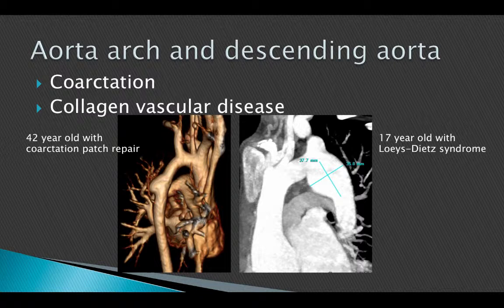On the left, we see a 42-year-old who had coarctation patch repair, and you can see an aneurysm that has developed. On the right, we see a patient with a collagen vascular disease, Loeys-Dietz syndrome, who has also developed an aneurysm of the proximal descending aorta.